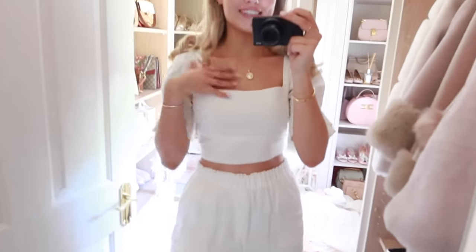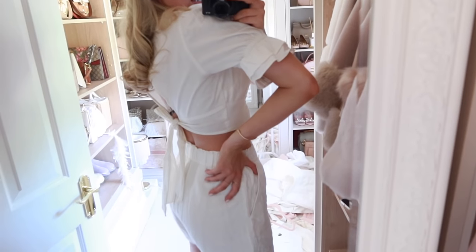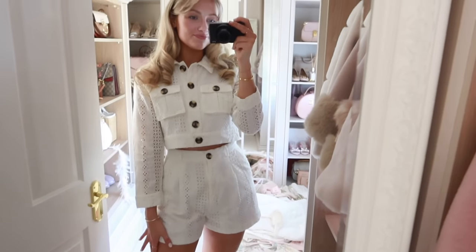I think they look really nice together. I like the square neckline. We still have cute puff sleeves, and also at the back, I don't know if you guys can see, it's going to focus, but it ties in this really cute bow at the back, which I really like. Okay guys, thoughts on this?